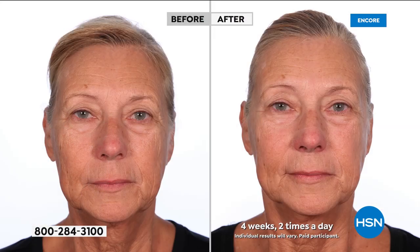Today we have for you something brand new. You've never seen it before. That's why it's our this day. Before and after. Wow. Look at those lines in her forehead. Look at how her face looks like it's been lifted, and it appears firmer, smoother, brighter, younger.